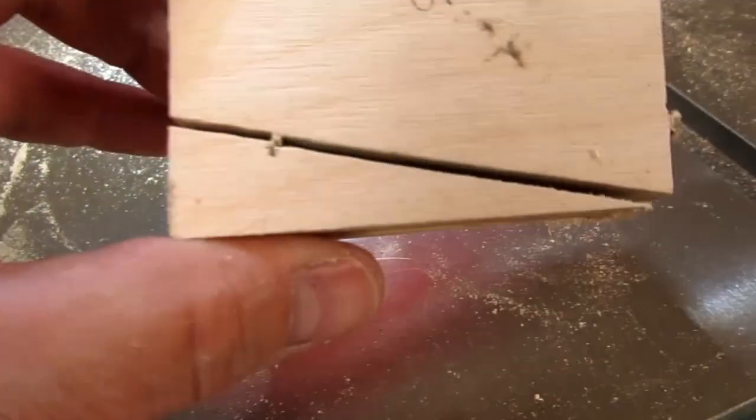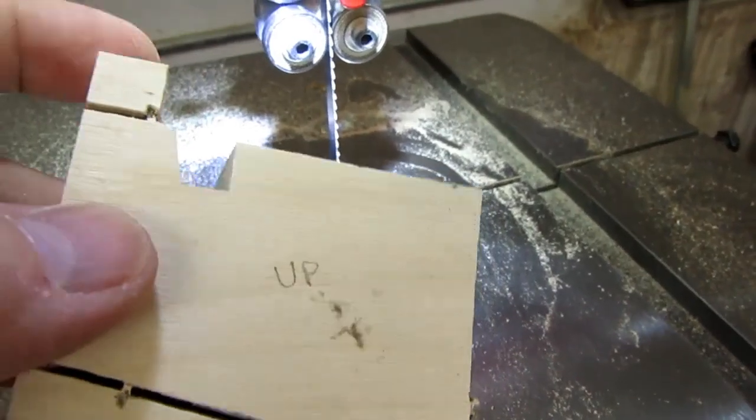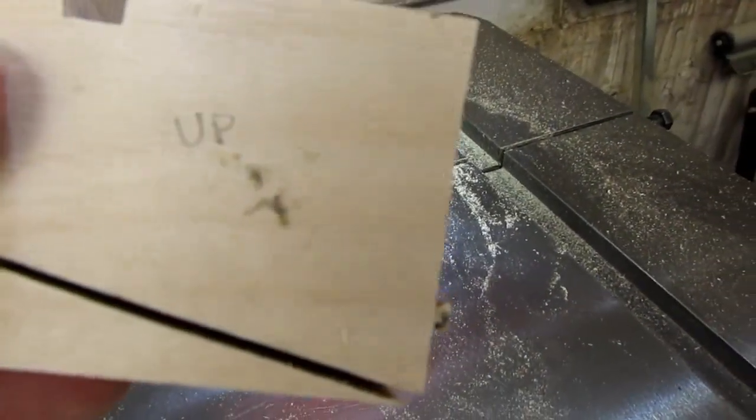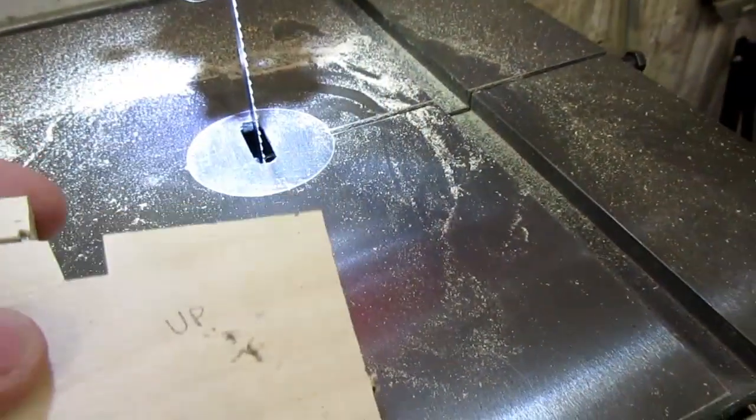Dodging some of the brads, I tried to lay it out so I wouldn't hit them, but a couple of them I got close enough that as soon as I heard the blade start to touch it, I'd back off and try to cut around it. A couple of these need to be just broken off, and then I can sand them the rest of the way.